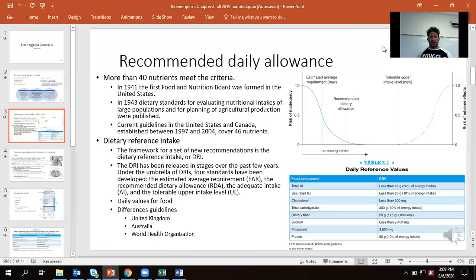Dietary reference intake, the DRI. This is something a little bit newer, where underneath that blanket, we've got our estimated average requirement, and that's how much we need to have people taking in so that 50% don't have any negative outcomes. RDA is where we find that 90% of people aren't going to have issues. Adequate intake is where no one is going to have issues. And then tolerable upper intake level is the point at which you're taking in so much that you're starting to hit levels of toxicity.